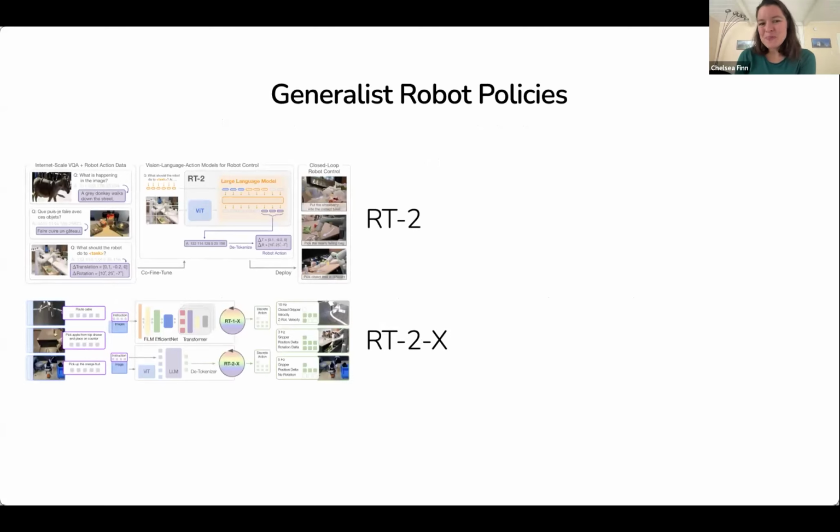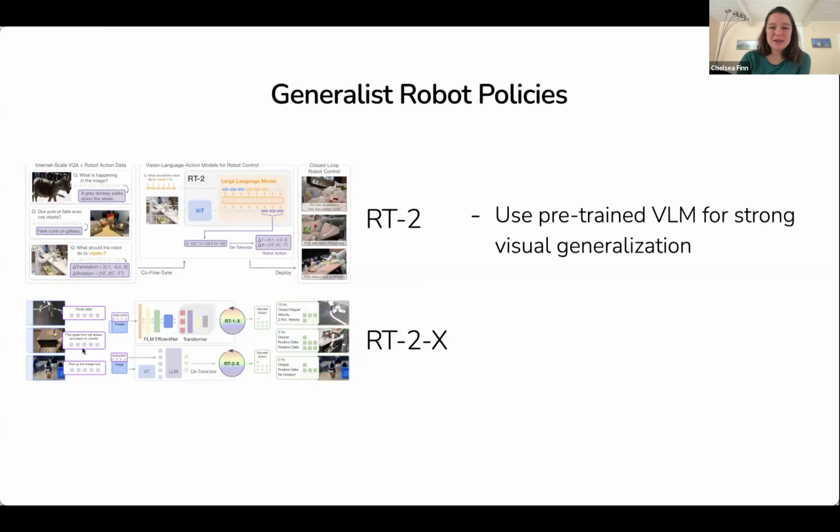Great. So this brings me to give a little bit of background on generalist robot policies. Two works that I was quite excited about were the RT2 policy and the RT2X policy. First, RT2 was a policy that used a pre-trained vision language model, specifically the PaLI-X model. It found that if you take this pre-trained vision language model and then fine-tune it on a large amount of robot data, then you get really strong visual generalization.